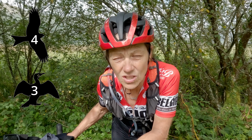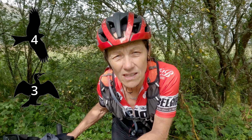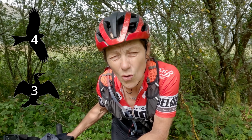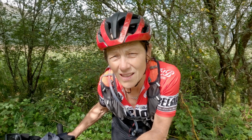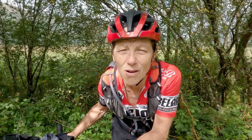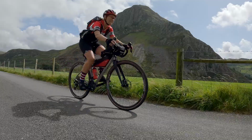Today's bird count is 4 red kites and 3 cormorants, which I didn't expect to see inland, but I'm assured that that's what they do. But it's been wonderful, and I just love it so much if you have a go at this, because I'll tell you what, the scenery will blow your socks off.